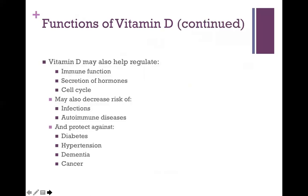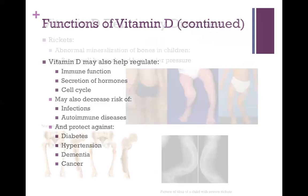It also plays a role in immune function. People with low levels of vitamin D tend to have weakened immune systems. It's important for secretion of other hormones such as insulin, renin, and parathyroid hormone. It may play a role in autoimmune diseases such as multiple sclerosis. It may play a role in depression, anxiety, dementia, all sorts of psychological and mental disorders, as well as infections and cancer, etc. Breast, prostate, colon, we're looking at vitamin D for.